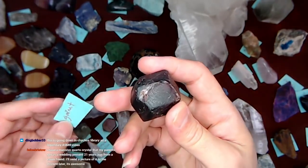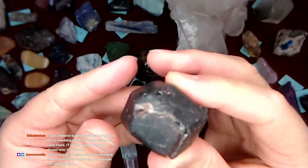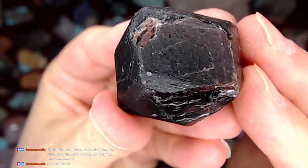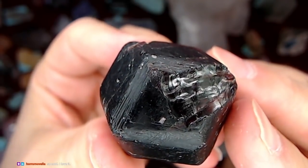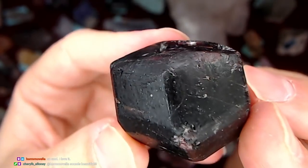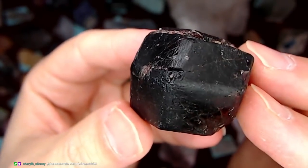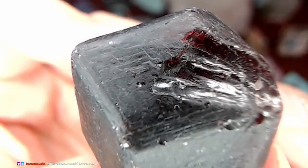Take a look at this one. We might have seen this one before. We saw it before, and all of these we've seen in the first crystal mineral collection. This is garnet. Beautiful. I love this piece. This piece is amazing. I like garnet. I'd like to have a garnet dice. Huh? Look at that. Absolutely beautiful.